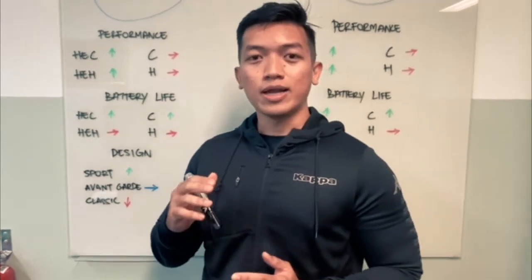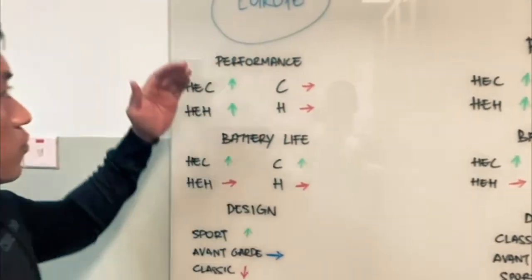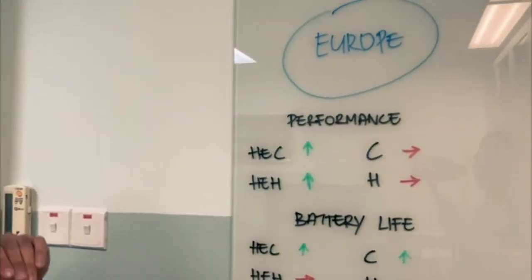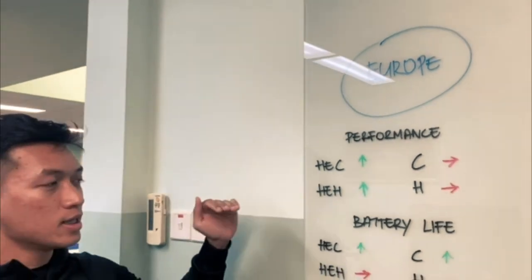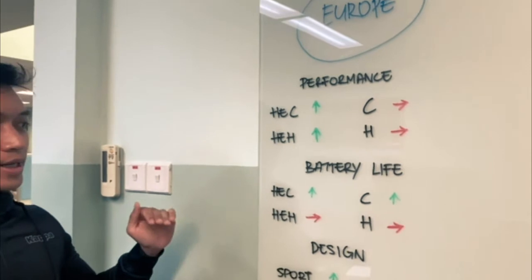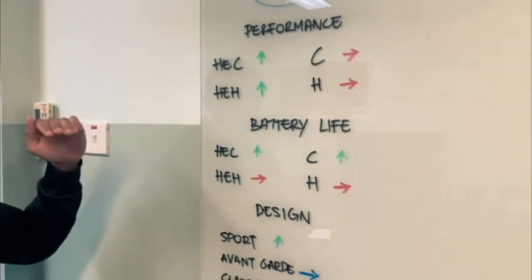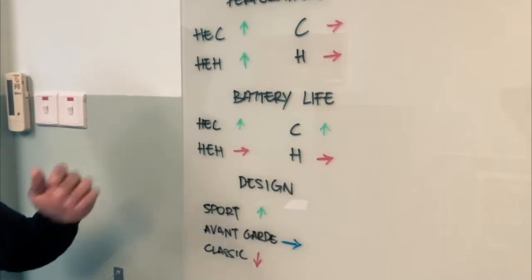So we'll take a look at the Europe market and what they prefer. For Europe, for performance, high-end companies and high-end households like to have better performance in comparison to the company and household. For battery life, high-end companies and companies would rather have a longer battery lifespan compared to a high-end household and a normal household.